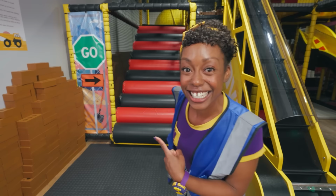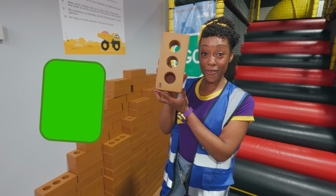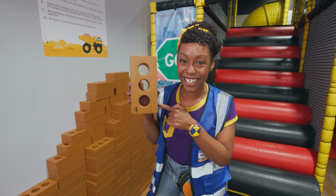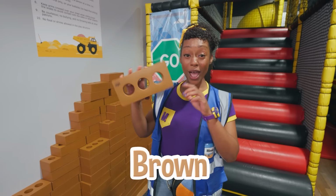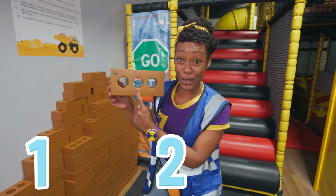Oh, and look. Check it out! Look at all these bricks! They're rectangular. See the shape? And do you know this color? Yeah, brown. Oh, and there's another shape too. Can you see it? Right, circles. Let's count the circles. One, two, three. Great job!